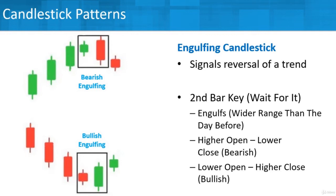So if we look at the example up at the top with the bearish engulfing, we've got a nice strong trend. We've got higher highs going on there. Even that small, short candlestick is still a little bit higher than the high of the day before as far as the close. Everything's going green, everything's going up. And then all of a sudden, what happens? You have this big engulfing candlestick. So you see that it engulfs it.